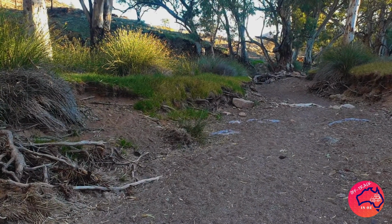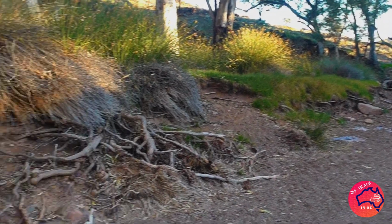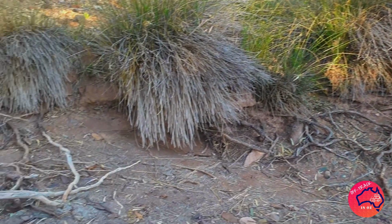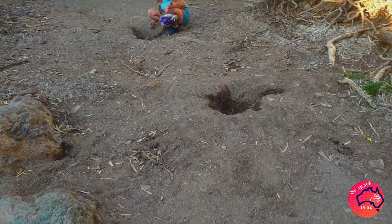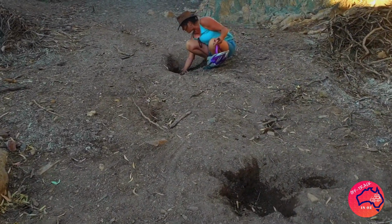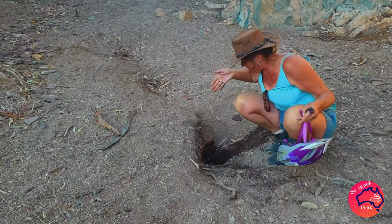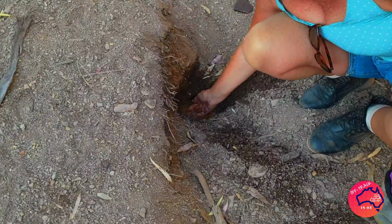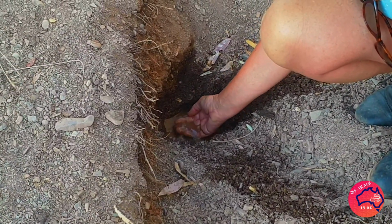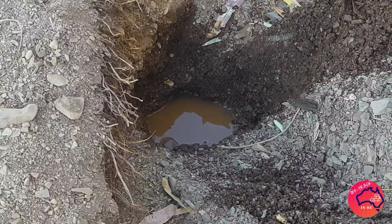We saw a couple of emus as we were walking down along this creek bed, and we weren't sure what they were after until we came across these. Nora's just found herself some nice fresh drinking water. Not that fresh, but well, if you were dying of thirst. How about that? And the bed looks dry as, you wouldn't think.